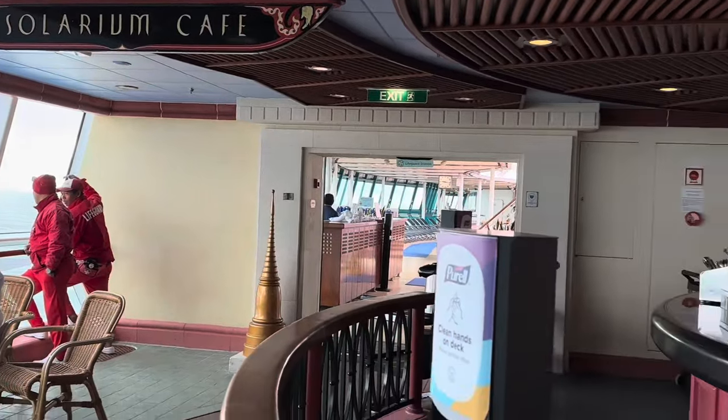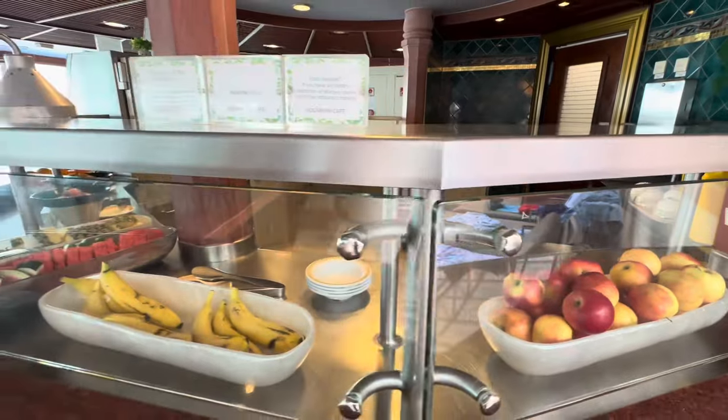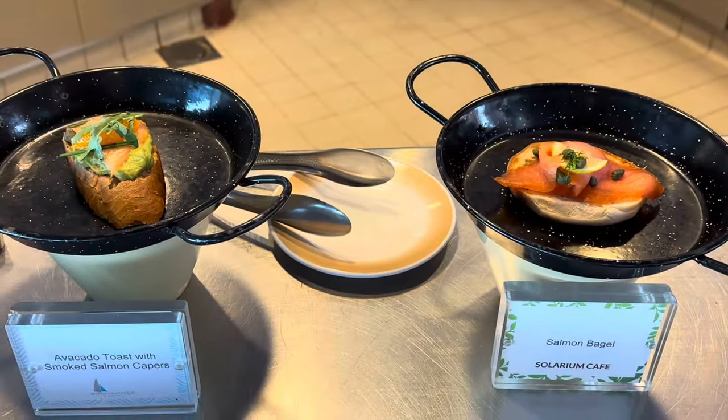And the Solarium has a little cafe in it with little sandwiches, desserts, and light fare, as well as pizza up until 2 o'clock in the morning. So it's a really cool place to go.